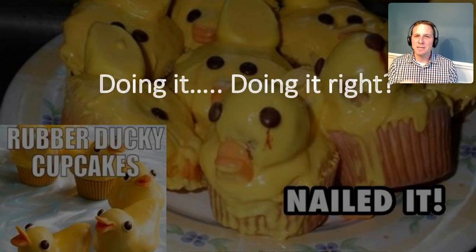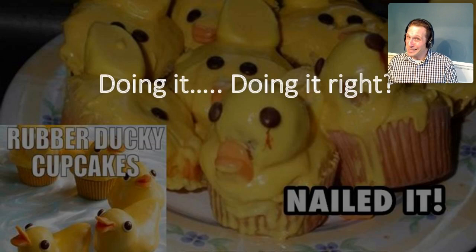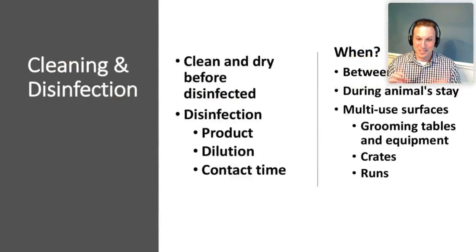The same thing is true with everything that we do with infection control, with preventing infections in our facilities, and cleaning and disinfection is a perfect example. If you ask someone to clean and disinfect, they can say, absolutely, I did that. But when you actually go into how they did it, there may be the difference between the really nice cupcake and the one which probably isn't quite as good and has a lot of errors in it, which may lead, unfortunately, hopefully not with the cupcake, but to infectious diseases. So let's talk about that.